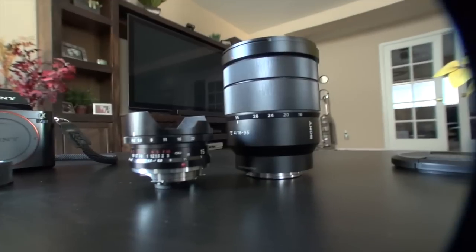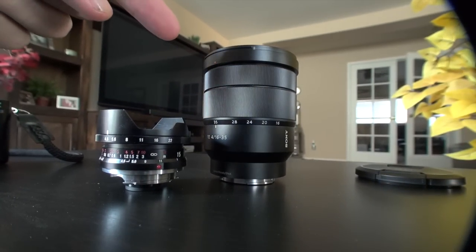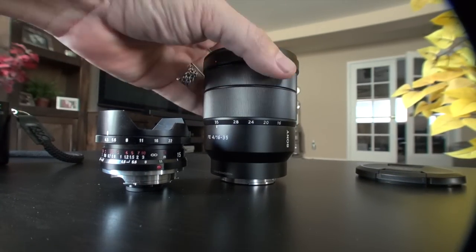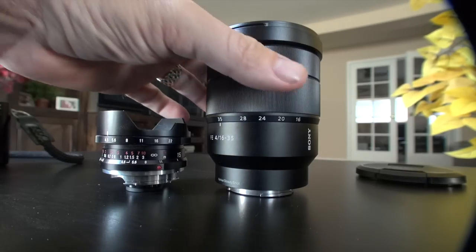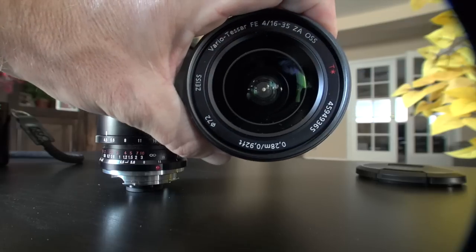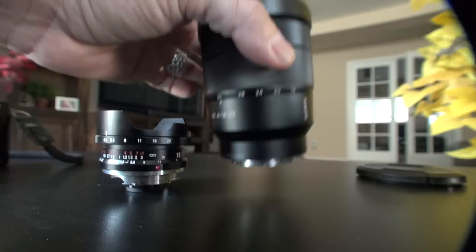So back to the lenses. I just wanted to give this first look video. The Sony Zeiss 16-35. It's starting to ship in the USA this week, I believe. I got this one from Sony for review, and you better believe I'm going to do a full review of this lens. I love what Sony's doing.